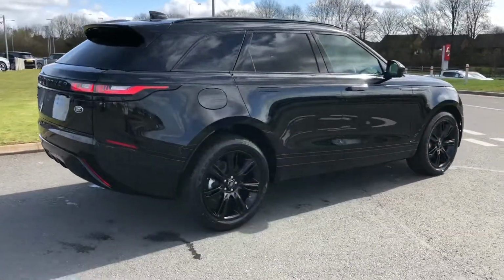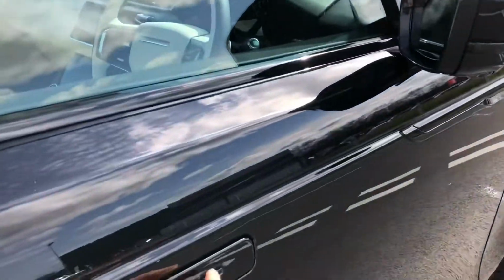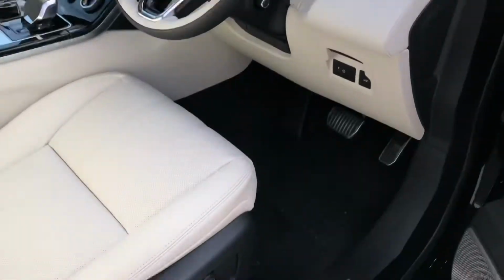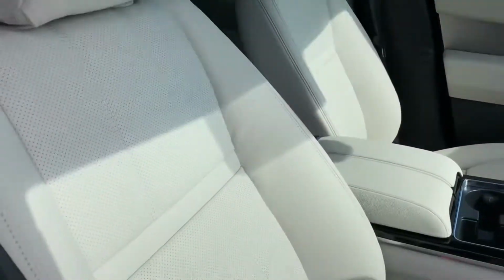And continuing round the car, you also have keyless entry, which if I lock the car I can press that button and it will unlock as long as the key is near me, and same for locking it. R-Dynamic tread plates and a lovely leather interior.